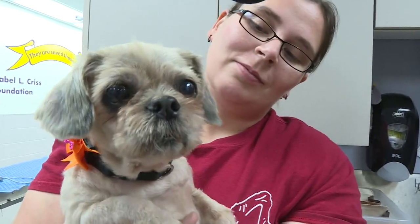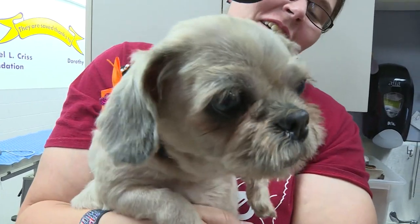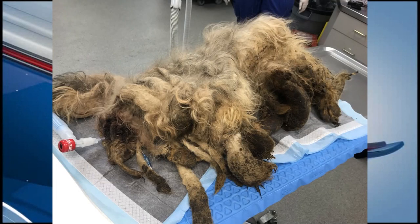This is 11-year-old Ellie Mae. The 11-pound Shih Tzu appears to love being the center of attention. But times were tough for Ellie Mae. This is what she looked like when she was brought to the Nebraska Humane Society a few weeks ago.